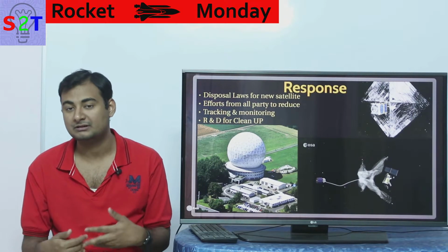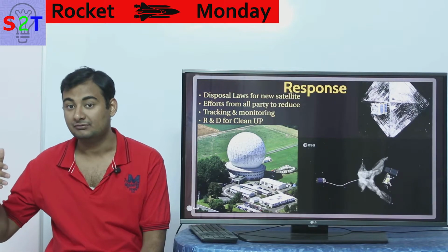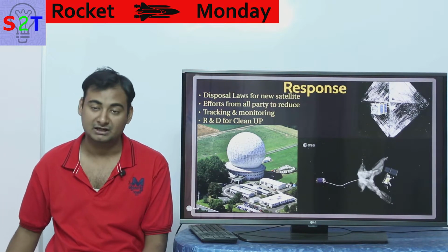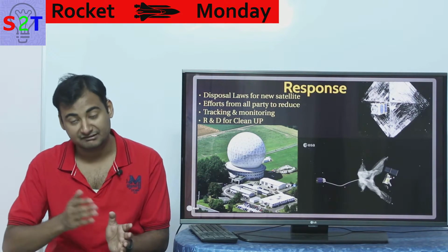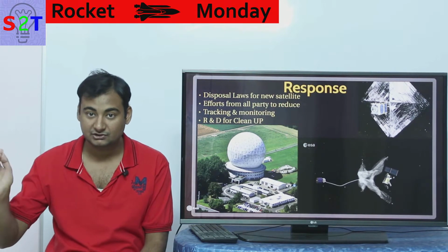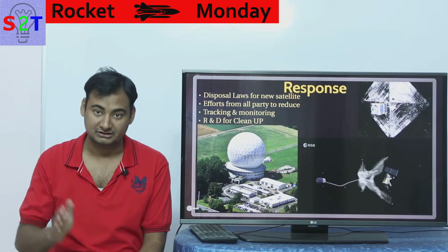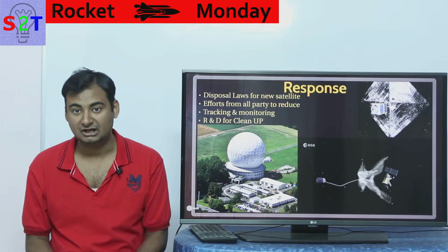As more and more rockets started to be launched, people realized that it's not a question of whether it could happen or not, it's when it will happen. So new laws were passed around 2000 and 2002 that any new satellite built after that period must have a way to dispose of it. Basically, if it's a geostationary satellite, there should be a way to send it to graveyard orbit. If it's a low Earth satellite, it should be able to deorbit itself properly. So that's now a mandatory law.